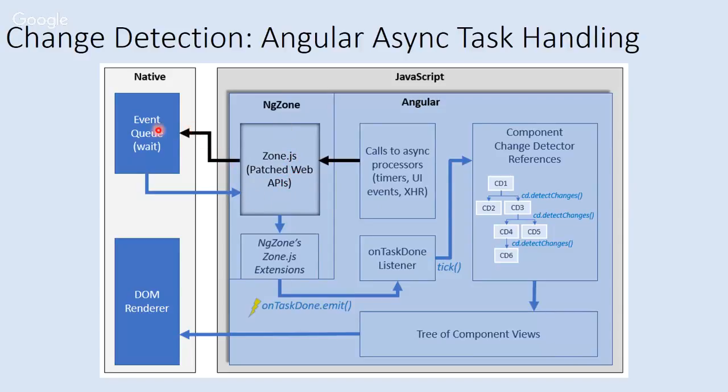And that means that everything that reaches the event queue will be wrapped in a zone with some zone proxy information that labels where that event originated from. So when the callback is executed, it's returned through the zone.js, the NGzone, and the NGzone's extensions of zone.js fire that event. I've labeled it here on task done emit. That's that on micro task empty event that we mentioned from the prior slide. So it's simply an event that's emitted each time a callback is completed.